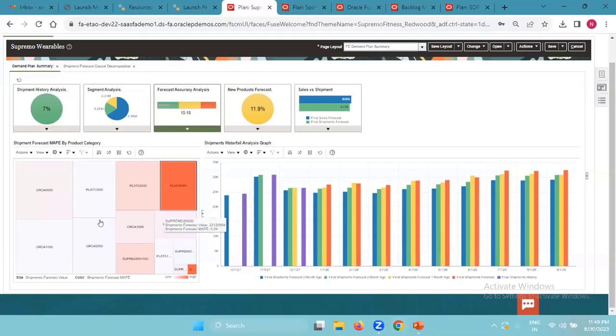If you see this graph in the Supremo wearables division, there are a set of item categories. One of the categories has a high MAPE, which is highlighted in red, whereas the others have a low MAPE. So this UI helps planners drill down to analyze what could be the potential reasons for the high MAPE. This is one of the guided tools where he can drill down, look into the details to see what is happening with the plan, and then take some actions on it.